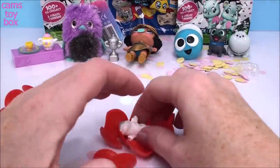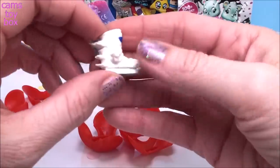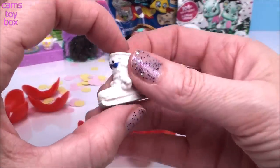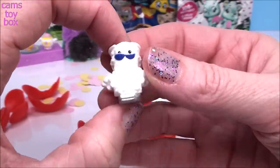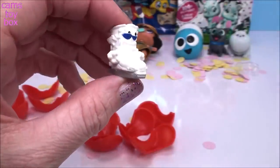There it goes. I love it. That is so cool. All right, looks like we got some really cool athletic shoe here. He actually looks like he's almost racing. Oh, it's an ice skate, I see it now. Got little sunglasses on. Let me see if I can find him in here.